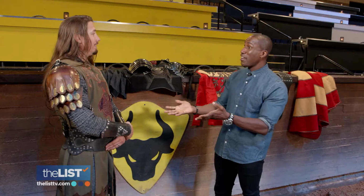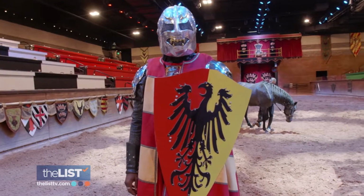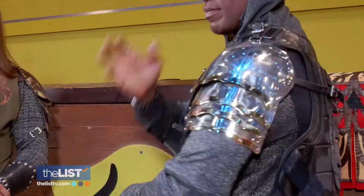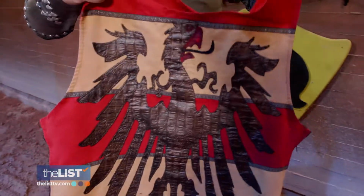Oh, so you're the Queen's favorite? I hope so. Time to suit up. First goes the chainmail. Then next you get the hood to protect your face. So there you go. And now this is the armor. So this is specialized for what we do here. Next comes the tunic. Oh wow. So this has the heraldry of your kingdom.